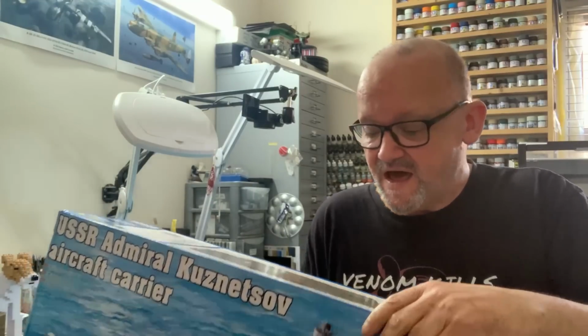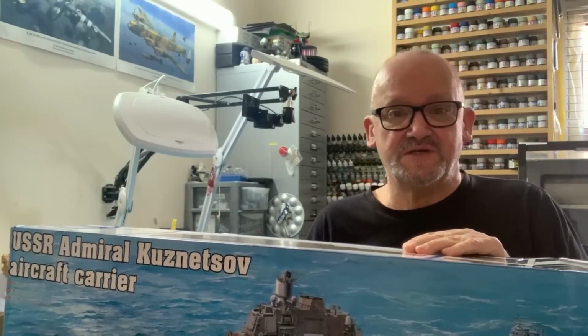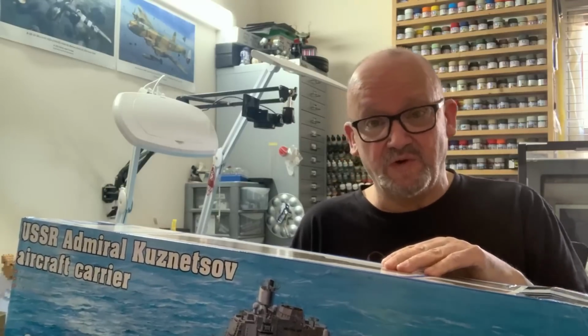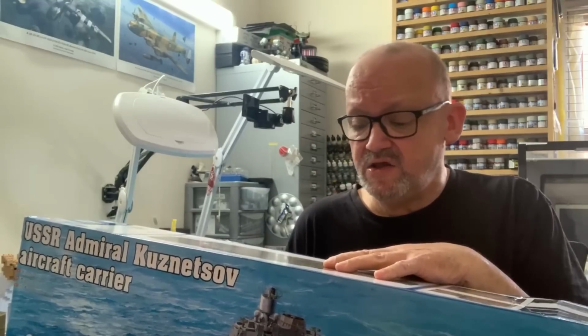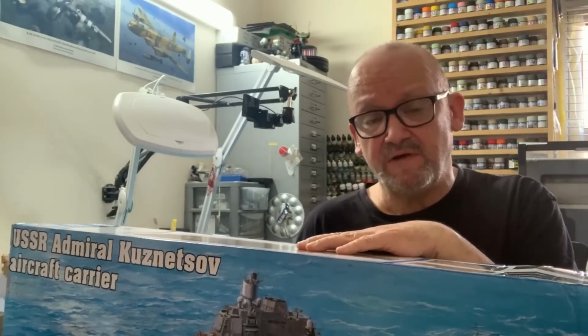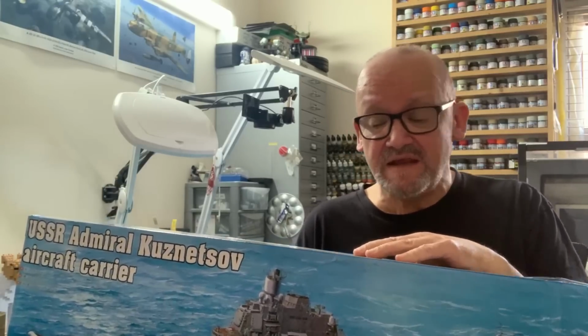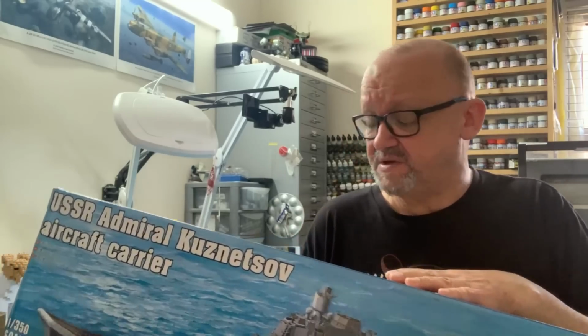Of course, Kuznetsov, one of the beauties about her, you could see her from 50 miles away because she's an oil burner. So she burns oil, she leaves massive plumes of black smoke. Apparently you can't spend too long on the deck because the particles of smoke in the air will affect your health. Certainly it blackens your uniform and blackens your skin. Apparently it's just a disgusting place to be on the deck of this, but I doubt if anyone really knows because she hasn't really done much of late.